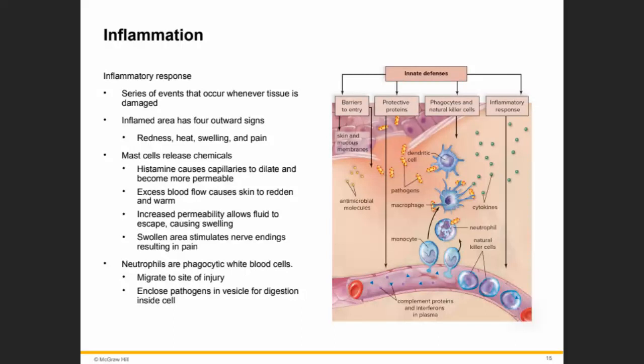Once the capillary is completely dilated, you know what happens? The capillary walls become more permeable. That means it is leaking over here. It becomes leaky. The serum and other compounds leaking from the capillary are the ones that cause the swelling of the area, which in turn causes pain.